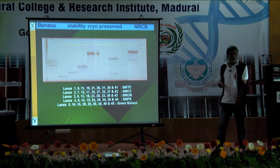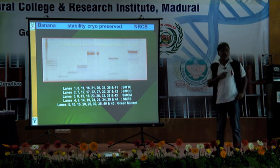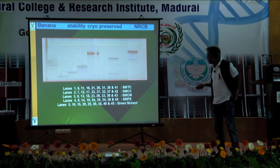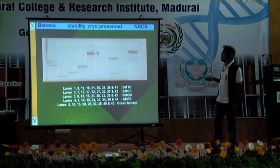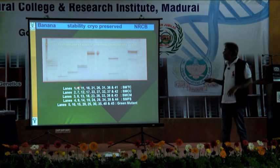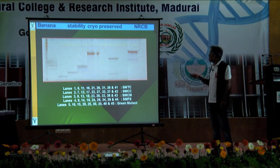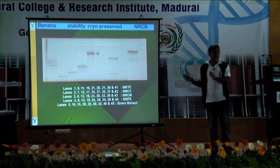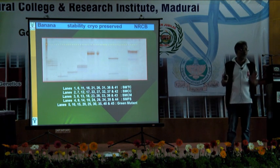So in banana, in fact, a lot of work is going on, especially in our NRC Banana in Trichy. They did a lot of work. In fact, I borrowed the slides from them. You can see here, cryopreservation. This is the time we are preserving a lot of varieties. After cryopreserving, they wanted to check the stability, and they found that stability is good with the cryopreserved material. So this simple message is that you can go for cryopreservation of any variety in banana without any problem.